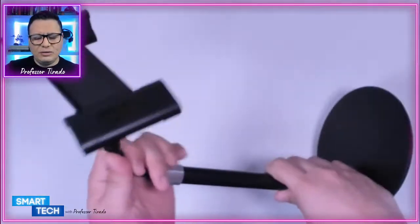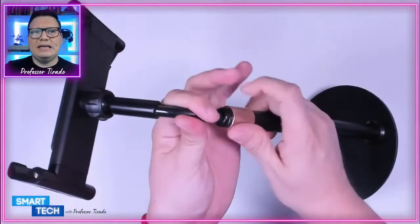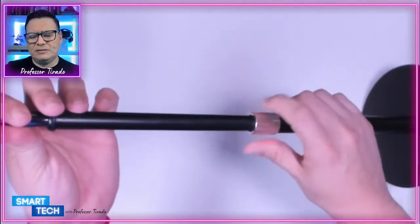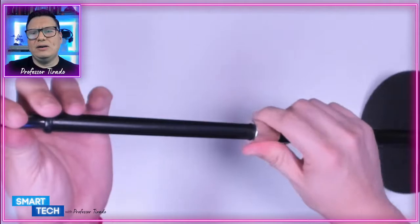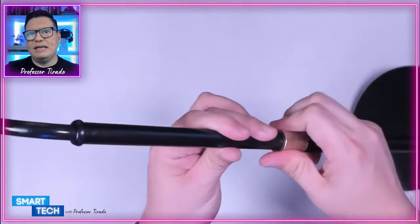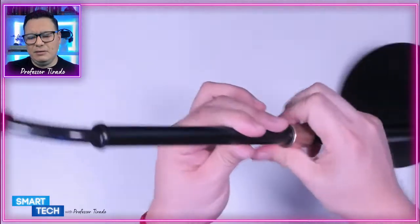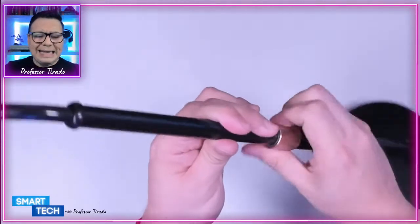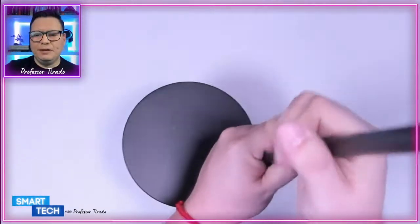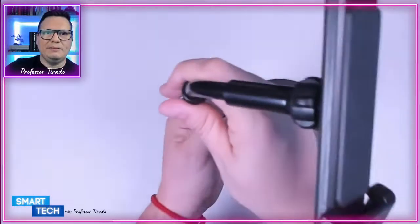The one thing to note, and this is just my own thing, is that you have to unscrew and rescrew this little section here to make sure that it holds the phone as well. So if that doesn't bother you, then I think this is definitely something really great to pick up. I like it. That's the only complaint I have. Not everything for me is perfect, meaning all my products. I just want to make sure I'm being very transparent.